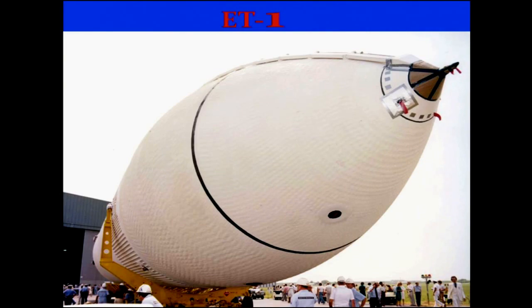Now, as you saw in the video, I had the honor and the privilege of being the last technician to be removed from the external tank before Bob Crippen and John Young flew. And this was the tank. What we're looking at is the LOX tank here. This was down at the Michoud facility before we shipped it to the Kennedy Space Center for hookup to the Columbia. So this would have been around 1979, 1980. That is the very first tank.